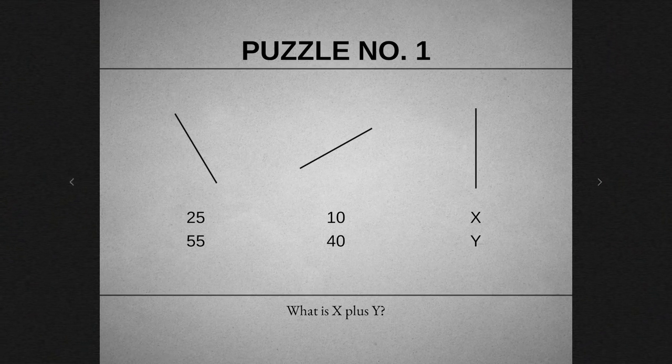Okay, 25, 10, X. Okay, 55. Both numbers on the left are higher than the numbers in the middle. See that? Yes. X plus Y. Alright, let's think of 25 plus 55 is 80. An 80 degree line. No, I don't see that. That's a 50 degree line. No, I don't see it.